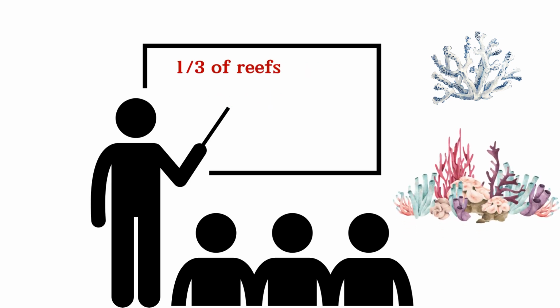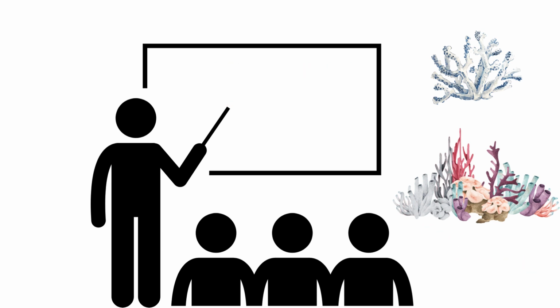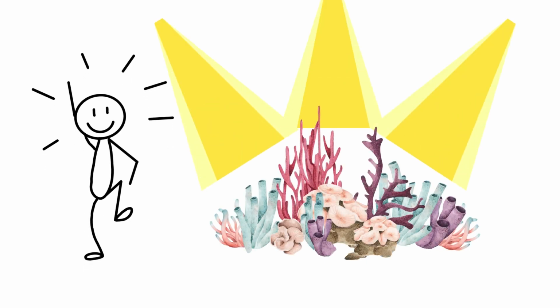A third of the reefs experienced 4 or more severe bleaching events in the duration of their study, which occur when over 30% of the corals on the reef are affected. It is studies like these that support predictions that 90% of our coral reefs will be lost by 2050. So are corals really just sitting ducks destined to disappear in the future? Well, there are some rays of hope.